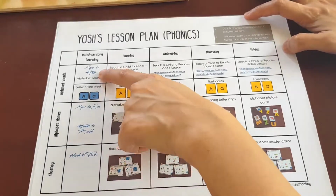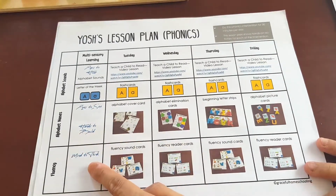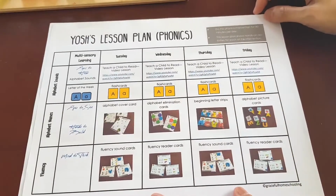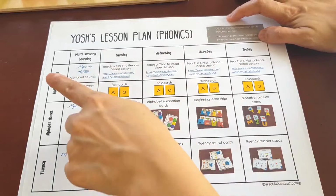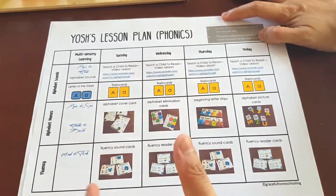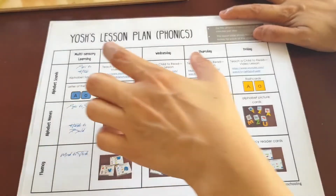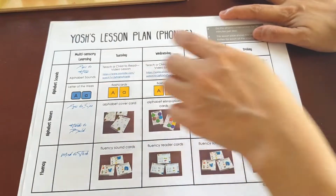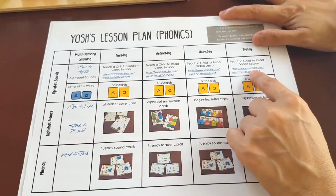So I have here yung eyes to hear, eyes to see, hands to build, and mind to think. Here are the activities na meron kami for Tuesday, Wednesday, Thursday, and Friday. So for the alphabet sounds, meron akong ginawa na video lesson about how to teach a child to read. Okay, so this is just a 1 minute video, so we will be listening to it every day para ma-familiarize lang siya sa sounds of the letters of the alphabet.